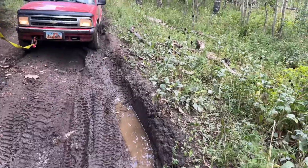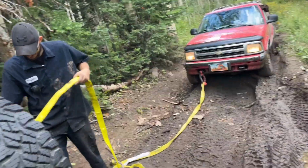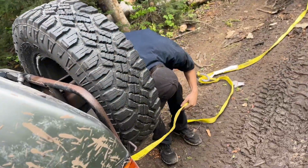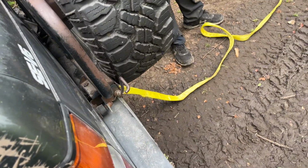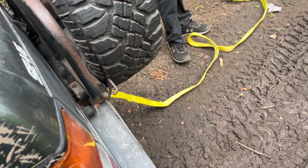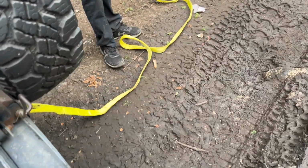Well, the one spot we thought we were going to get Tristan stuck, and he gets stuck somewhere else. Be careful. That can go flying. I'd rather you just wrap here.